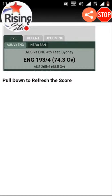Australia tries to amp up the pressure. 5.1 overs until the second new ball. Lyon bowls, Buttler defends and keeps him out. A wicket-taking over. The wicket of Ben Stokes, no less, out for 60. It's 5 for 193 on the Mate scoreboard.